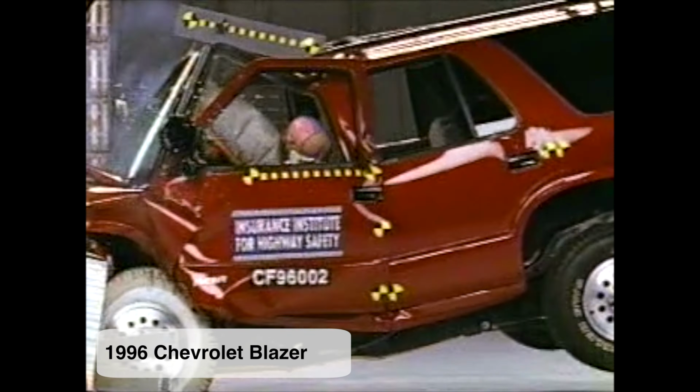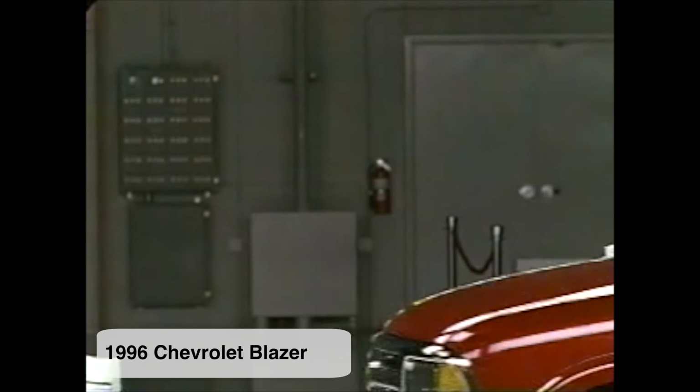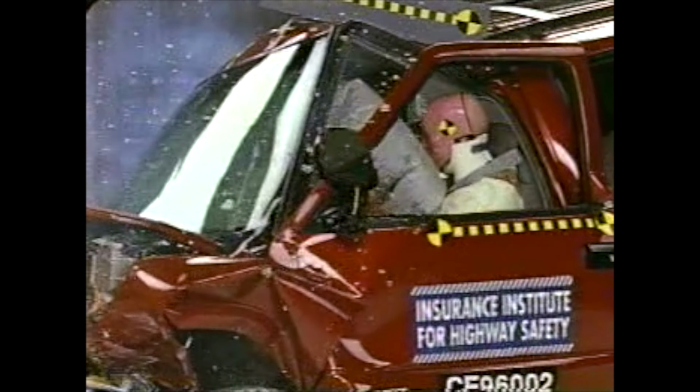First up is the Chevy Blazer, which has severe structural intrusion. This caused significant upward motion of the steering wheel. The dummy movement was uncontrolled as it hit and dented the windowsill, and then made contact with the B-pillar.